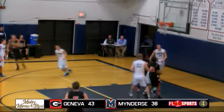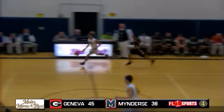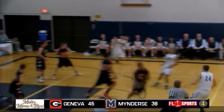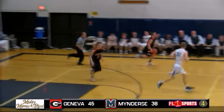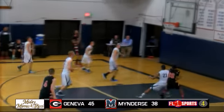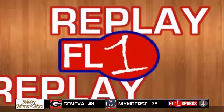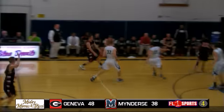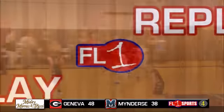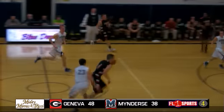Oh, just missing the steal was Miller, and then that left Sims all alone to lay it in for 2. Yeah, Sims is really hurting him inside. 13 points now for the DeSales transfer to the turnover for Mynderse. 7-point lead. Sims goes outside and hits. Nice addition from DeSales for Geneva. He's played great this game. Wow. Boy, you add that to what already is a very talented Geneva roster, and this team starts to look awful scary in the Finger Lakes East.